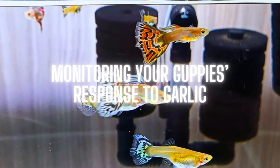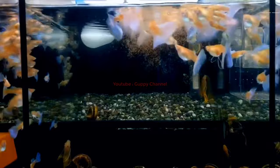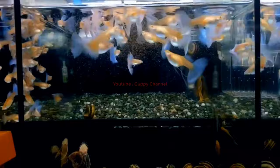Monitoring your guppies' response to garlic. After adding garlic to your guppies' diet, it's important to monitor their response. Some guppies may not like the taste of garlic and refuse to eat it. Others may love it and start eating more than they should. It's important to strike a balance and make sure that your guppies are getting the right amount of garlic in their diet.